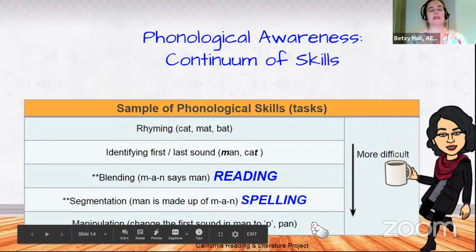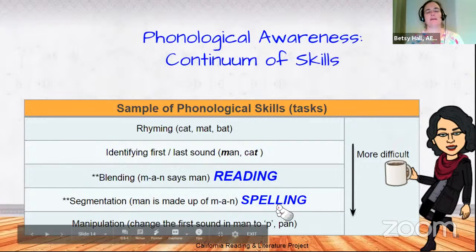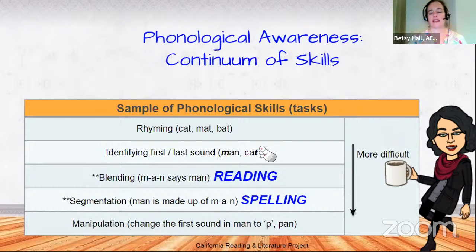And then down here at the bottom, it's manipulation. So if I asked you to change the first sound in man to p, the word would be pan. That is the most difficult skill to manipulate. Okay? So we are really, especially for kinder, really focusing on these right here.